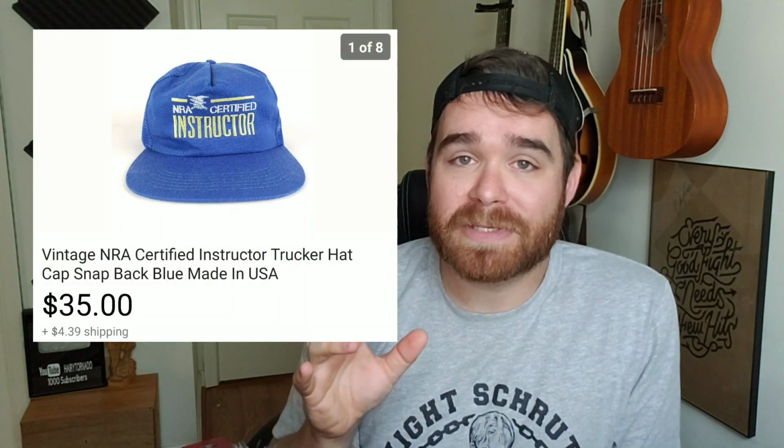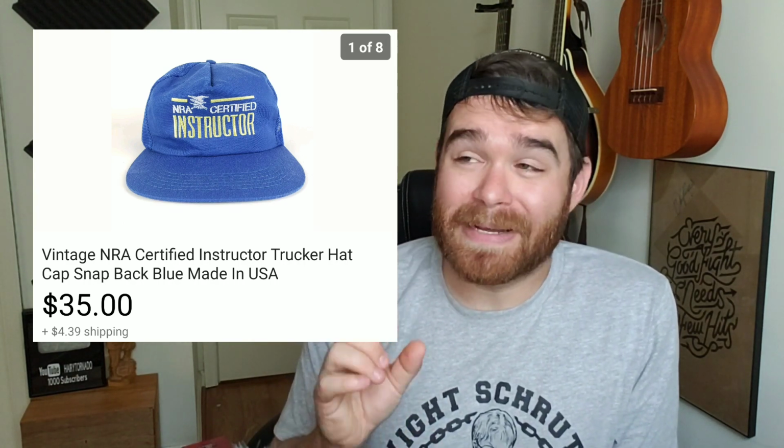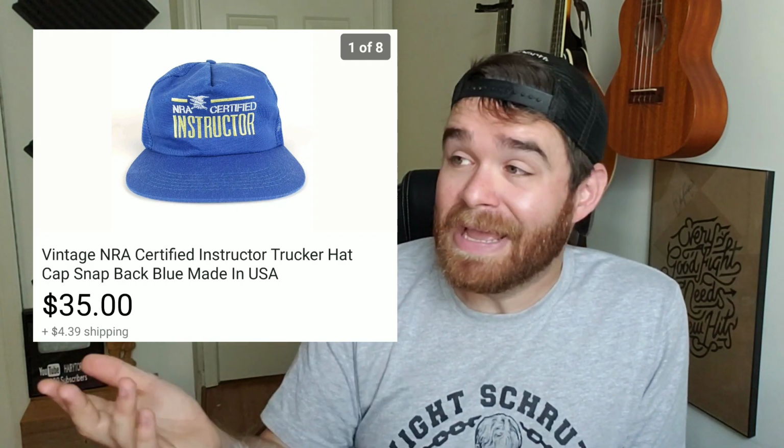Also, I went ahead and listed this hat because it was so popular. This was an NRA certified instructor flat bill vintage hat. It sold in about 7 hours for full asking price, $35 plus shipping. So I already made more than half my money back just on one hat.